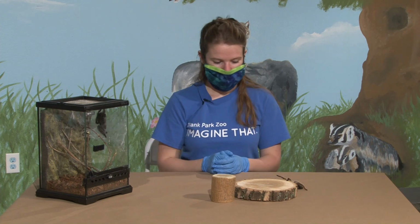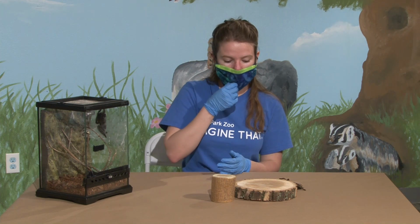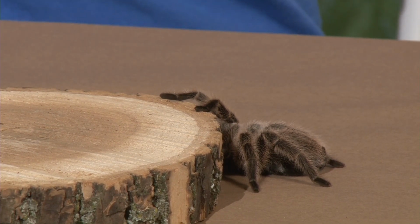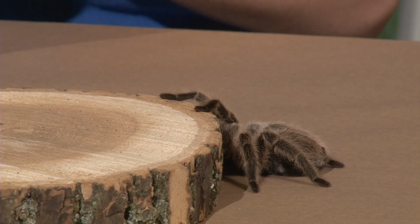All right. And do we have any other tarantulas in the education department? We do have one more tarantula in our education department. She is another terrestrial tarantula like Willow, and her name is Pam. Pamela is her full name. She is a blonde desert tarantula, if I'm correct.